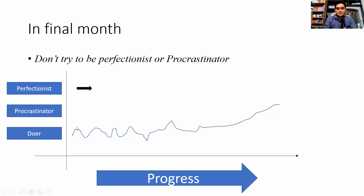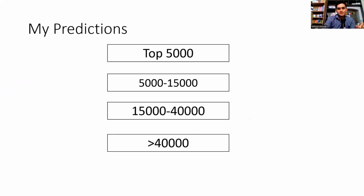There will always be ups and downs in your preparation. In the last 4 weeks you will feel like you're not able to achieve what you want, but if you keep trying, you neither will be slow nor will you be stuck, but eventually you'll make progress, eventually you will be at the top. So keep trying, don't worry about the results.